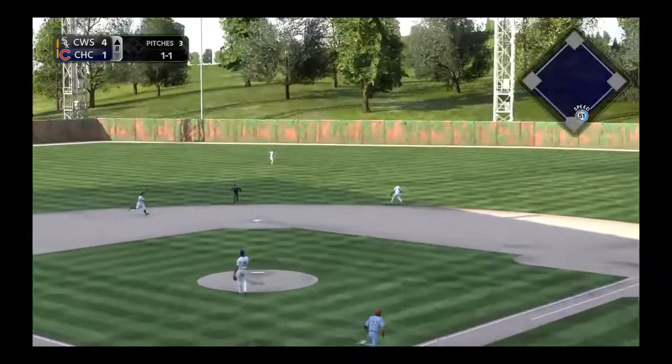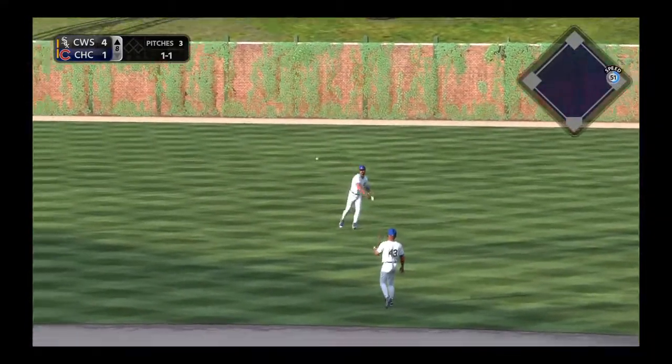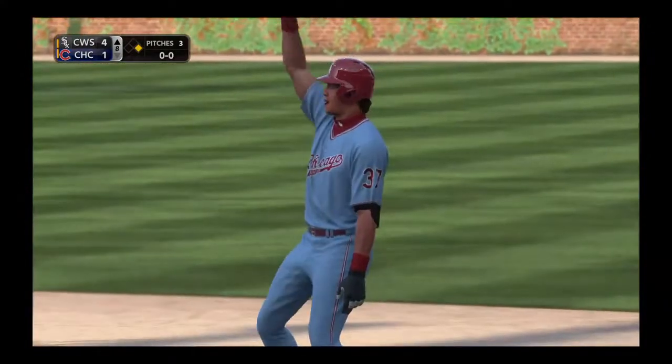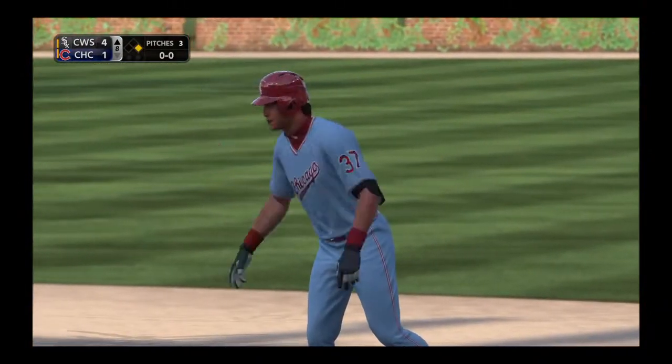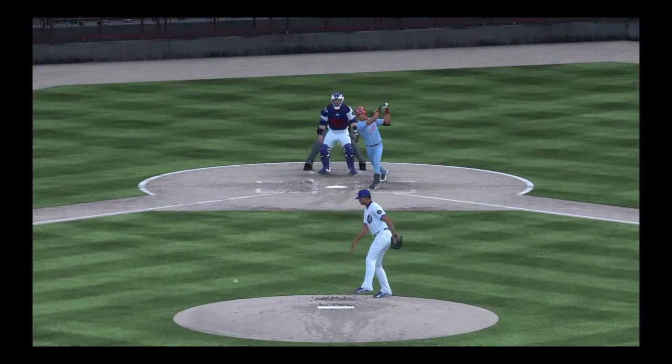Hit hard on the ground towards second, and that finds its way through for a base hit. So that puts the leadoff man aboard to get the inning underway. Sometimes you got to tip your cap. The pitcher spotted his pitch down the zone right there below the knee. Offensive player was all over it.